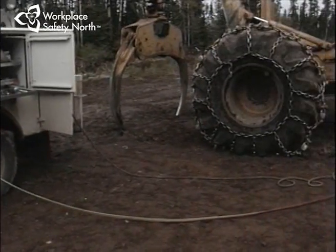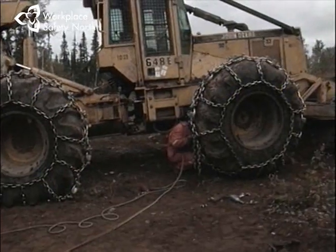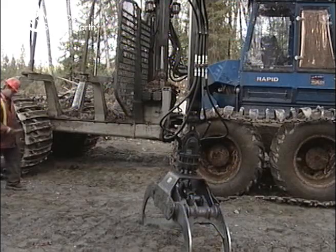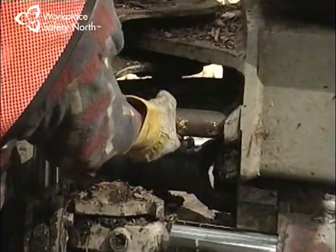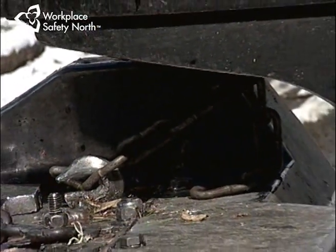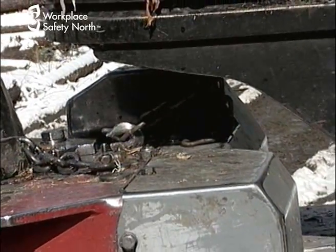Depending on the type of work that needs to be done, you must be aware of where this potential energy might appear and how you can control or eliminate it. First of all, be sure that no parts of the machine can move. Some machines are equipped with chains and lock pins or bars to hold movable parts of the machine in place. These must be used according to the machine manufacturer's recommendations.